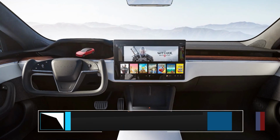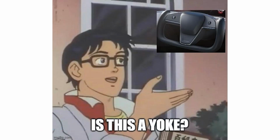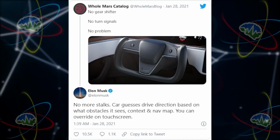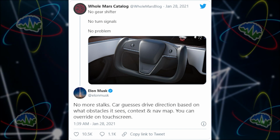All right, so let's go to the big feature here, which is the yoke. So the Plaid Refresh has a yoke instead of a steering wheel. And you might be saying, well, that's wild, but hold your horses, because there's also no stalks. Yeah, as Holmar's catalog said, no gear shifter, no turn signals, no problem. Elon said, no more stalks.